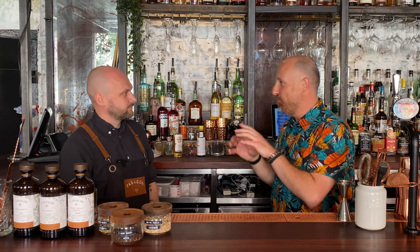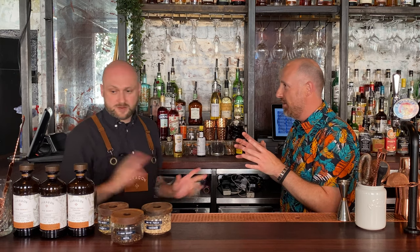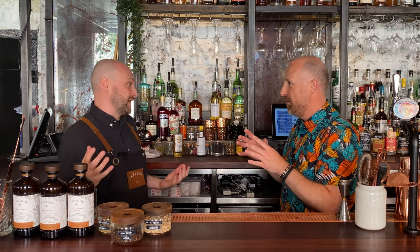Hang on, you've just blown me away. Because I've tried these before, and my favorite one was the passion fruit. There's no passion fruit in that? No. The Rueberry is called passion berry as well.